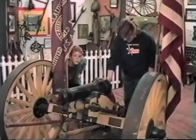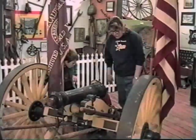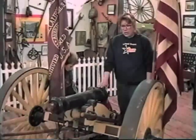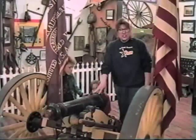This, as you can see, is a cannon, and it was invented by Major Sam Ringgold and used in the Spanish-American War of 1846. It's called flying artillery.